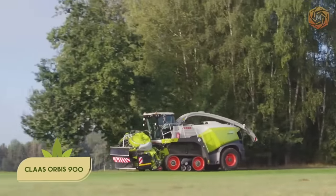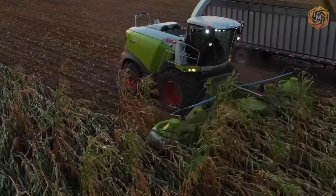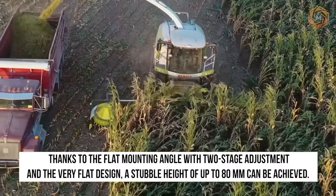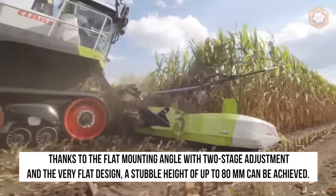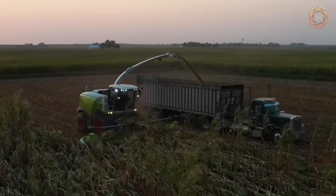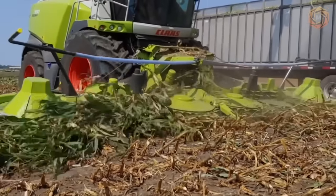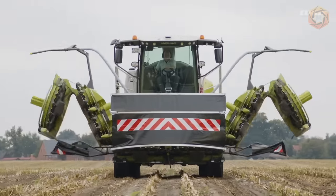Despite its large working width, the Orbis 900 from Kloss adapts optimally to the soil topography. Thanks to the flat mounting angle with 2-stage adjustment and the very flat design, a stubble height of up to 80 millimeters can be achieved. For this reason, and due to the use of small and large 3-stage feed discs, this machine model can be used for both maize harvesting and leaf silage.